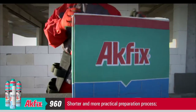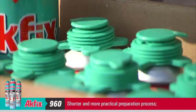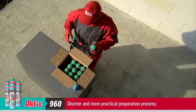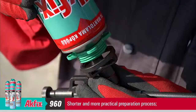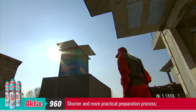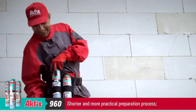Appliers who prefer Akfix Adhesive Foam don't need any water, mixer or other material to start work. They simply remove the product from its package, shake it properly and screw it onto the gun adapter to start work. This takes a maximum of 1 minute. It is also very easy to transfer the adhesive foam required for applications on higher floors.